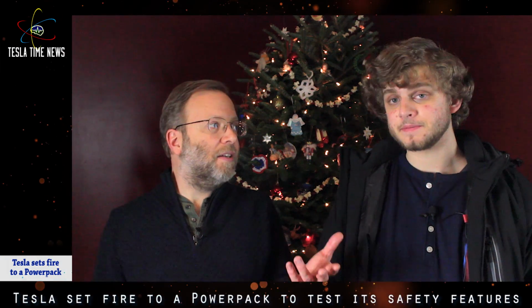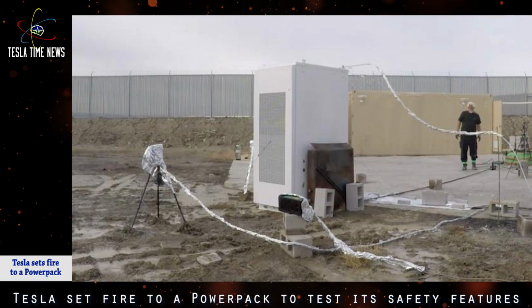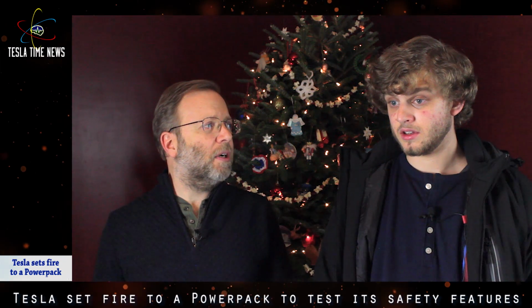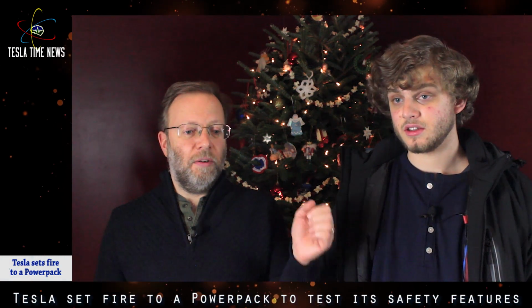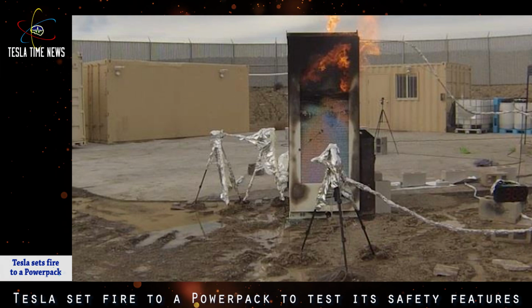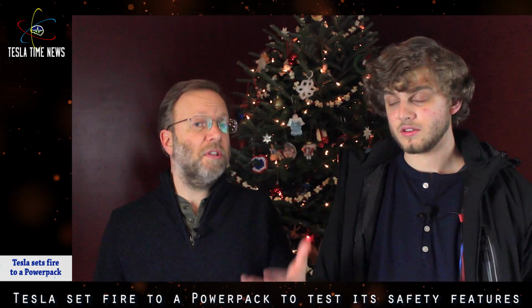The other test, since that didn't work, was they took a propane gas heater and put it next to the power pack. So with open flames? Open flames, and just blew flames at it for, I think, half an hour, till they finally got something going inside. Right. And then they waited to see what happened. And it took 3.5 hours before the power packs ignited and put themselves out. But basically there were some open flames, but it never got to the point where it blew up.